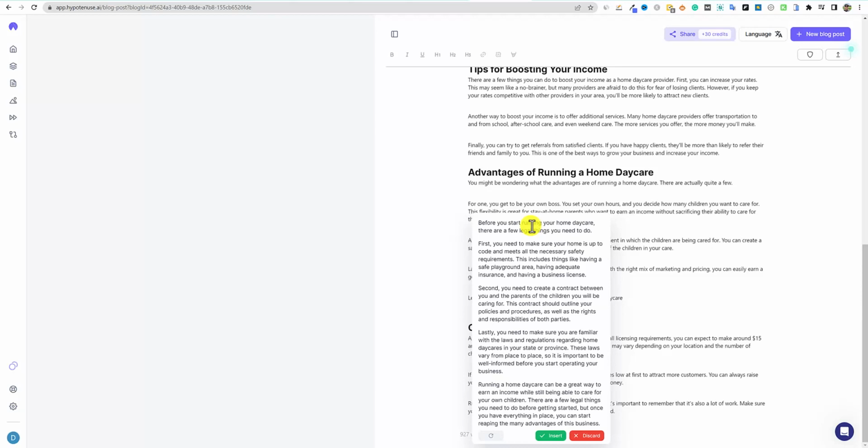Second, you need to create a contract between you and the parents of the child you'll be caring for. This contract should outline your policies and procedures. So this is very, very helpful content to the reader. And that's what Google is after. They want to know, are you answering the question? And are you giving good tips and advice and factual information? Yes, everything right here checks out. Lastly, you need to make sure you are familiar with the laws and regulations regarding home daycares in your state, because they could change state to state. So it's giving you some really good information.